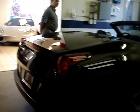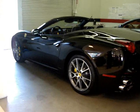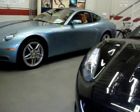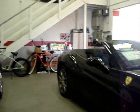Back seats, very tiny. I like the black so much better than the red on this one. Ew, I don't like this Ferrari. That's ugly. Oh, is that the non-convertible? This is the 612. That's the 612 Scaglietti. When I first saw the name of it, I thought it was spaghetti.